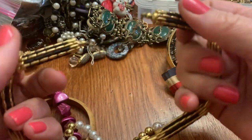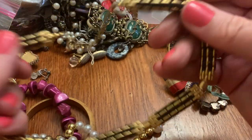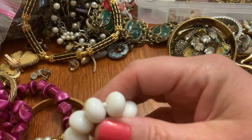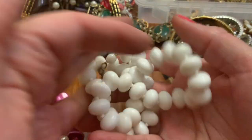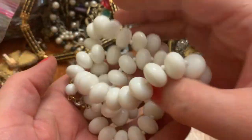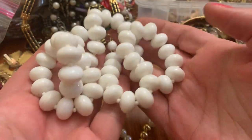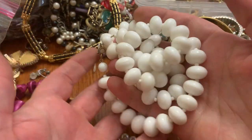Interesting necklace. Lightweight. I don't see any name on it. It's like woven together. Cool. Oh my goodness. These are actually heavy, heavy glass. Oh my, wow. I don't know why these seem heavier than normal glass. Super heavy duty. Can't imagine wearing those on your neck.